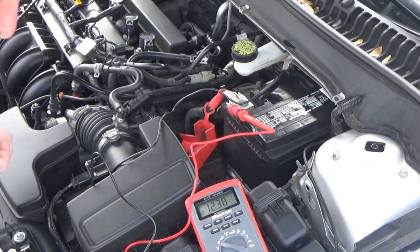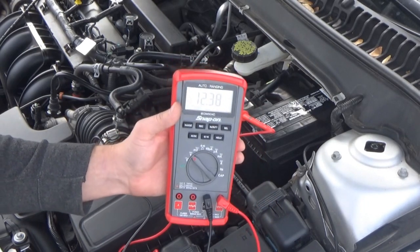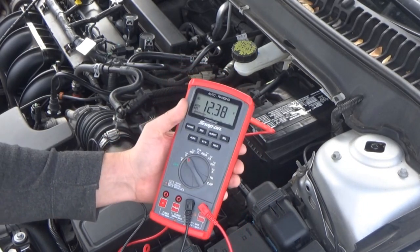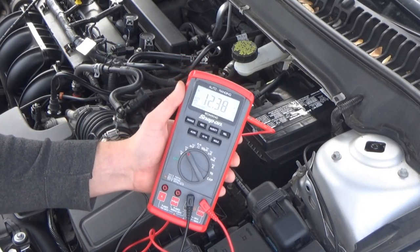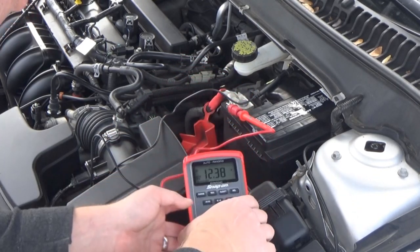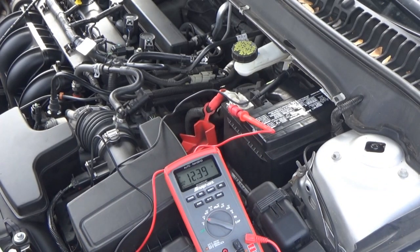I think we can. So, alright, it's sitting at 12.3, 12.4 almost. So that's not terrible. So it is still in our 12 volt range. Let's go ahead and see what happens when we crank it over.